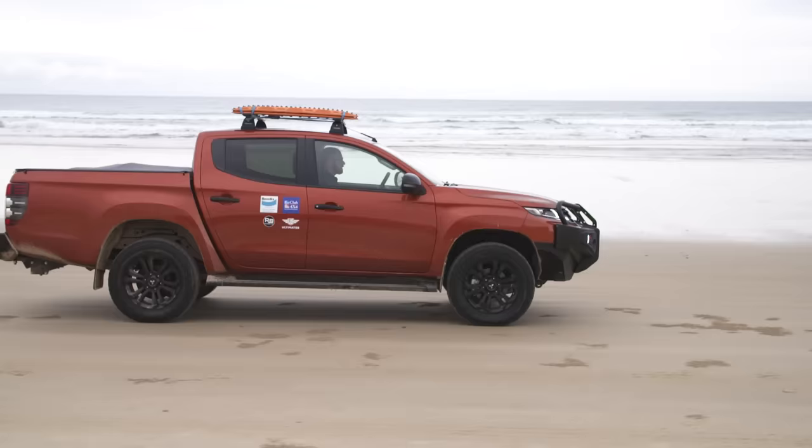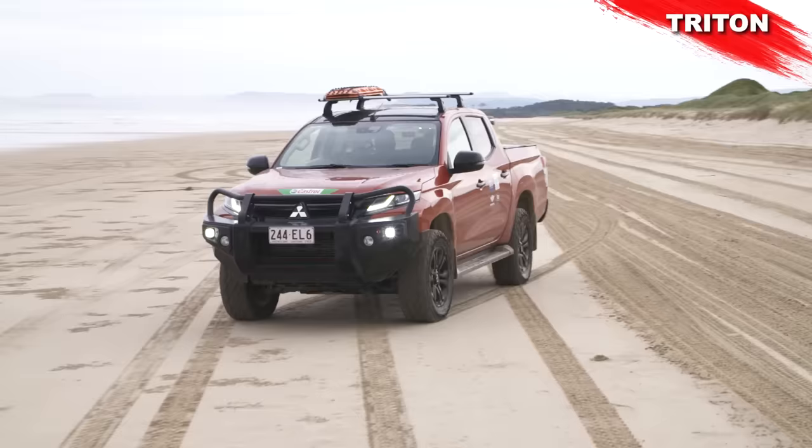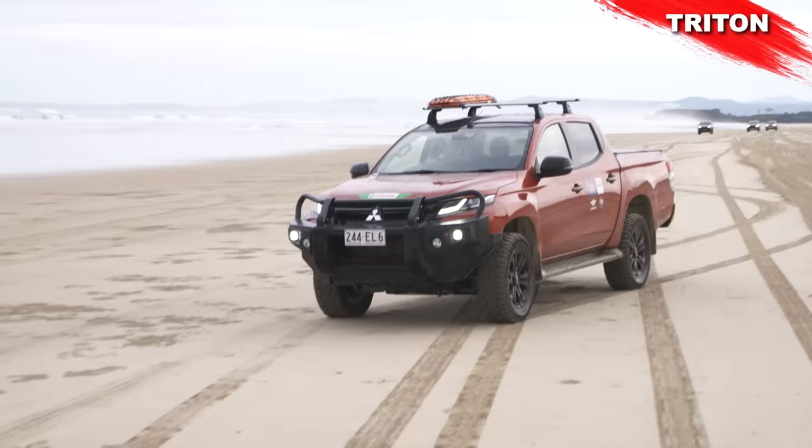The Triton was great in the sand, and has the key addition that the others don't have that makes it so perfect for beachgoers. It's one of the only vehicles that we are testing that does have a really significant transmission cooler, so it certainly puts a bit of ease of mind when you are driving on some soft sand and the transmission is really flicking through the gears.